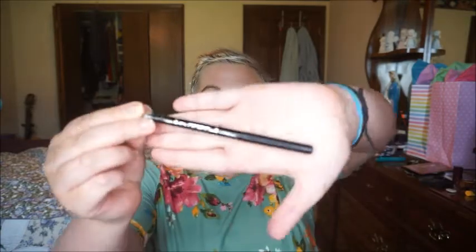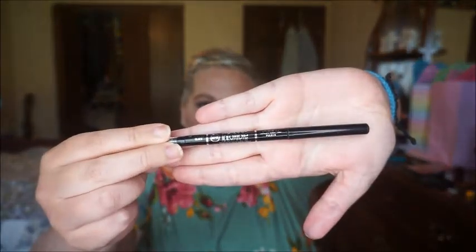The next thing is an eyeliner. This was one of my drugstore favorites. It's the L'Oreal Carbon Black Infallible Never Fail 16-Hour Eyeliner. And I really like it. It has a smudger on the end. It works pretty well, although mine is just getting old and a little bit dried up.